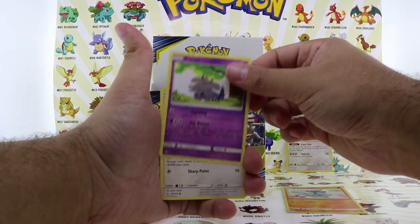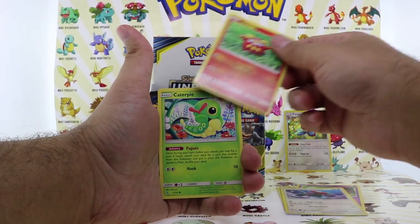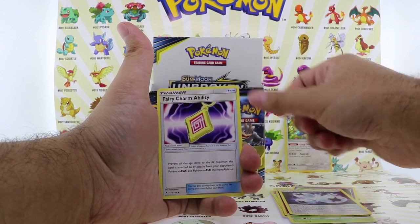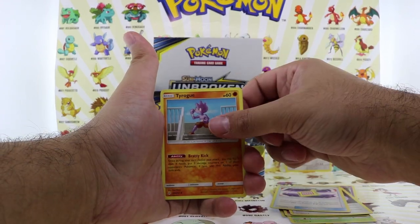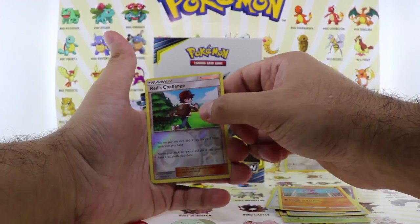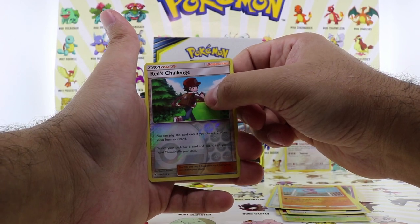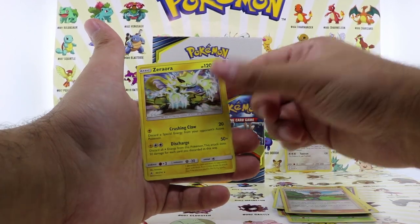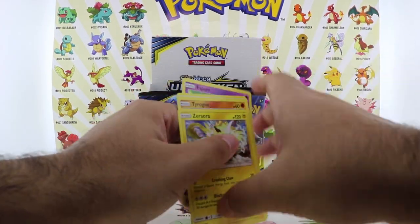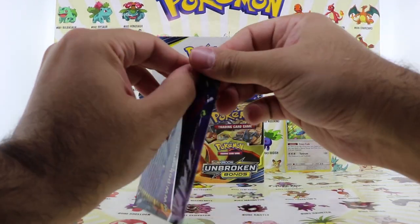Riolu, Espeon, Porygon, Dorumaka, Caterpie, Fire Energy, Triple Acceleration Energy, Fairy Charm Ability, Tyrogue, Red's Challenge. And I heard Red's also has a full art card, which I definitely want to pull. It's in my top 10. And we got a Zeraora non-holo rare. Next pack we go.